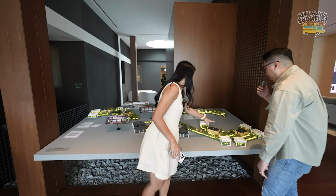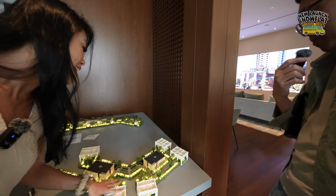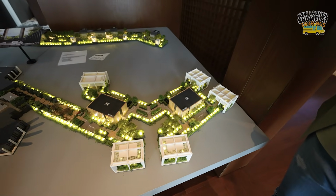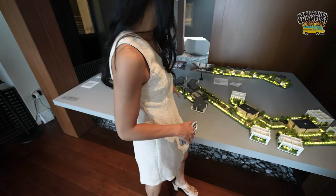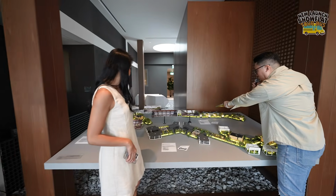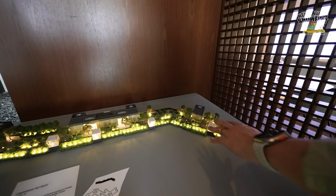Even all these little pavilions, it's a dining pavilion. So if you want to bring your dinner somewhere else, I think these are options for you also while you are staying in Reserve Residences. So that is actually the creek side. Creek side will be the lower floor units, the top area as well. You can also see there are a couple of gardens as well.